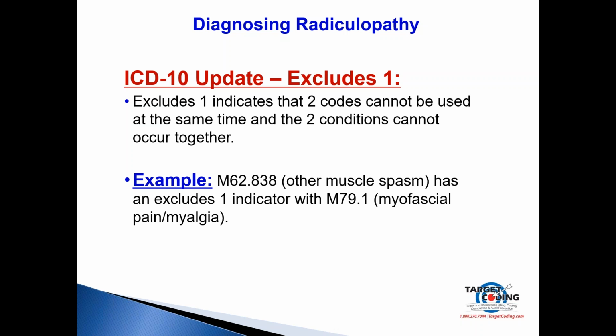So I have quite a few clients recently telling me, Marty, I'm billing muscle spasm, M62.838. I bill it with myofascial pain or myalgia. It's coming back denied. Why is this happening? We call the insurance company. They can't tell us the answer. I call my state association. They can't tell me the answer. I'm calling all my friends. Nobody knows. One of those things, right?